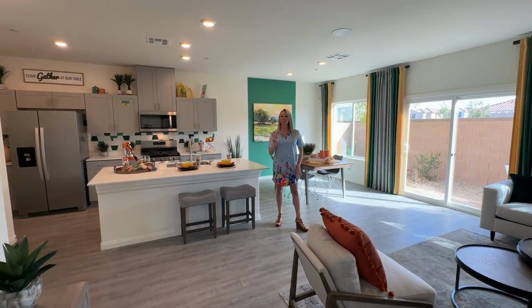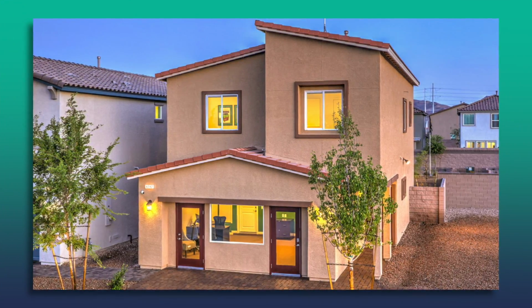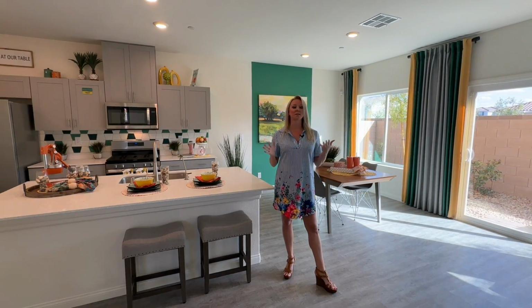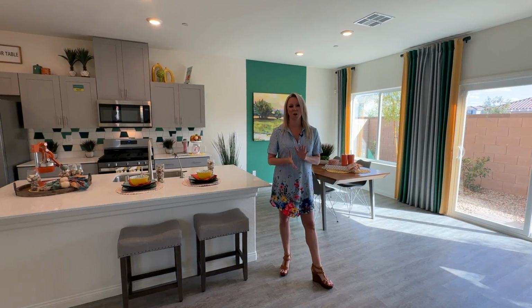So out of the 3 floor plans, there are only 2 that are modeled here. The 1795, which I'm in right now, and the 1865. Now they are both going to be 4 bedrooms. The smaller model is a 3-bedroom. All 3 models are going to be 2 stories with 2-car garages.